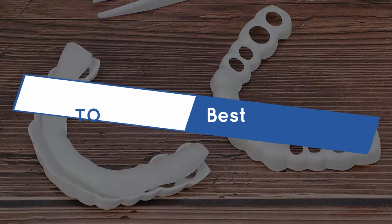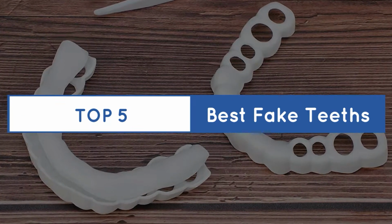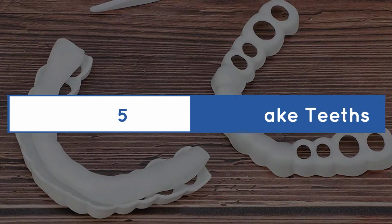One More View presents the top 5 best fake teeth. Let's get started with the list of the best fake teeth.